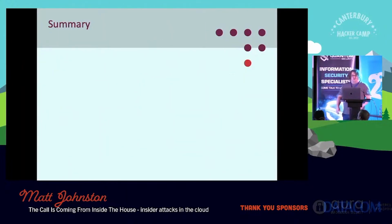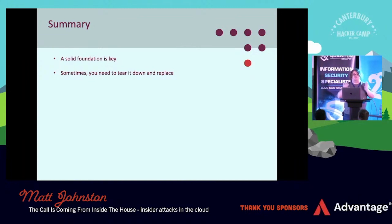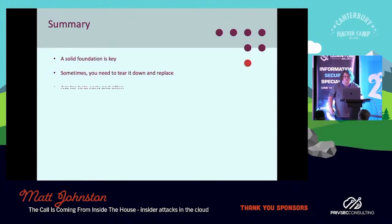So finally, my last thoughts on this. The key to protecting against this is your foundation of all your technical environments, particularly cloud, but anywhere in your organization. Sometimes you get to a point where you don't want to be able to fix a system. You just have to tear it down and replace it properly and structured. There's always the cost arguments against that, but I think it becomes necessary at some points.